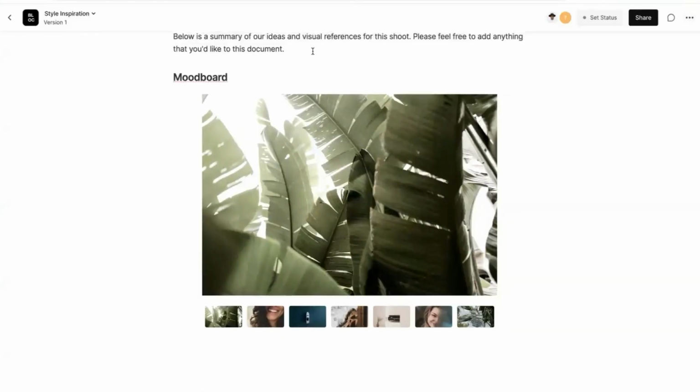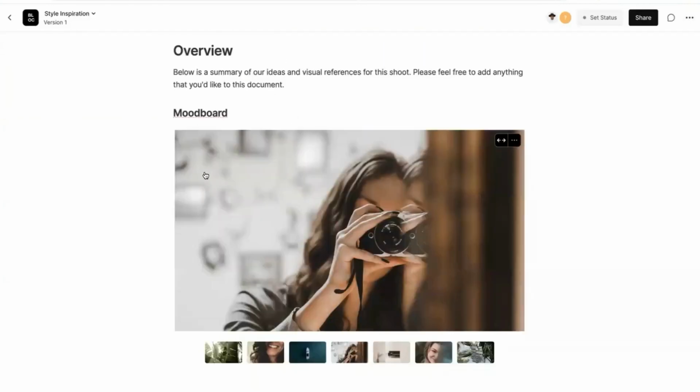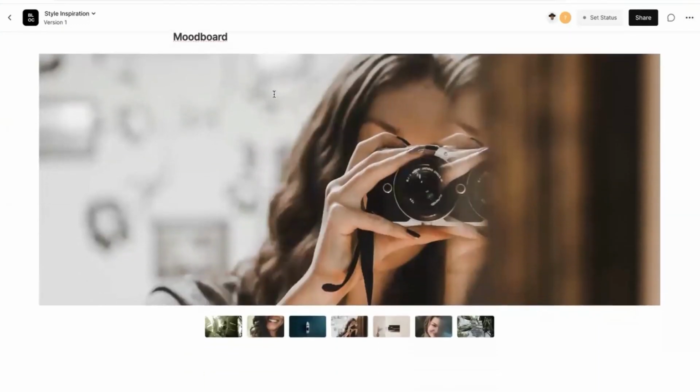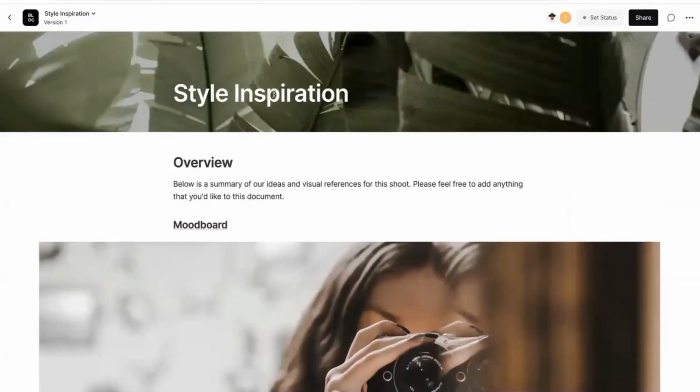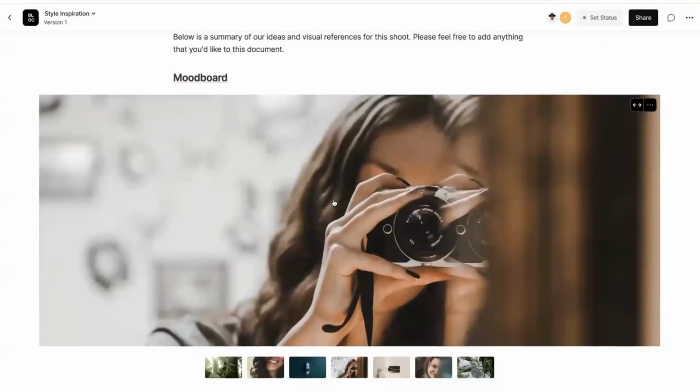Additionally, in terms of the look and feel of your documents, you have two options. We've got our standard inline view of the images here, or we can expand out just like we can do for the tables. And this gives you that nice lookbook, more presentation type of feel to these images.